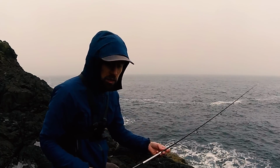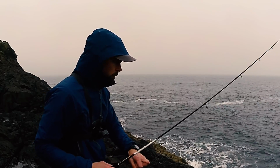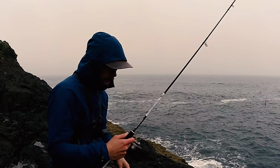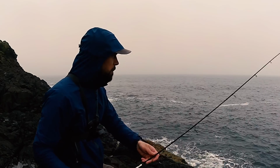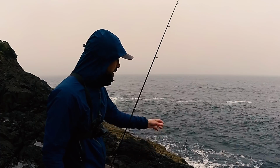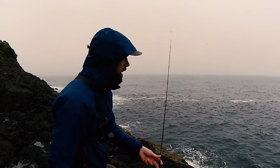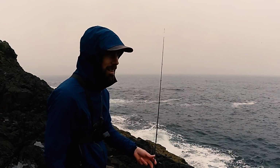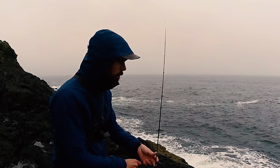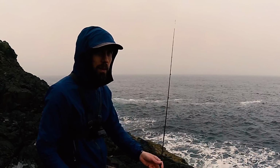Just with regards to the tackle, it's my Savage Gear LRF rod, 8 foot, 2 to 10 gram casting weight, with 6 pound braid, Shimano Hyperloop 1000 FB. And this is why I'm using slightly heavier 10 pound line, because it's obviously stuck there in the weed, and I could feel the rubbing of the leader on the barnacles. You could feel the vibration going through the rod tip. But yeah, second fish on the shore, happy days.